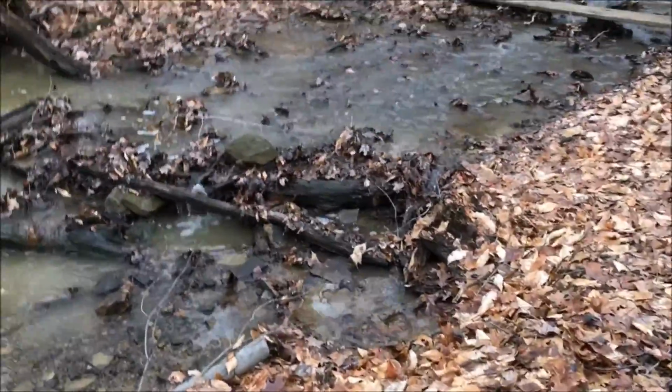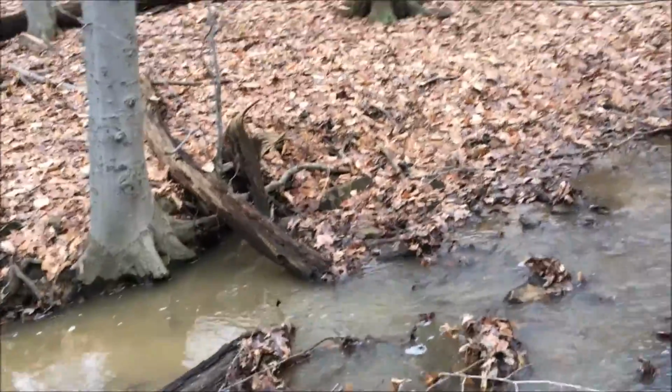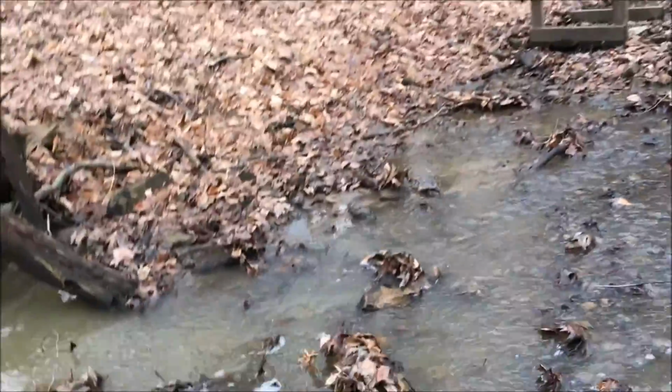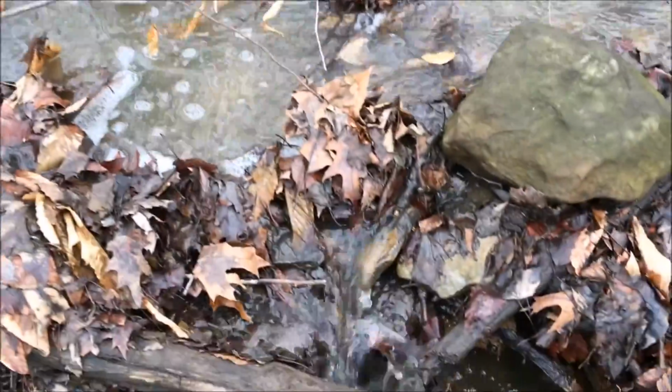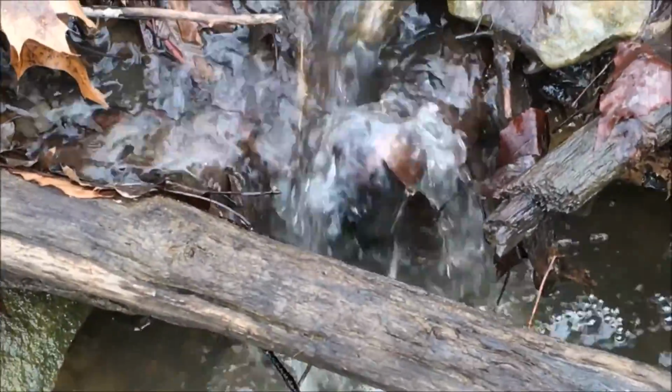So we're going to start with the smallest one right here. Let me get closer. I'm sorry, I'm going to have to speak up really loud for this because the water's really loud. So that is our first waterfall. And it's going really, really fast.